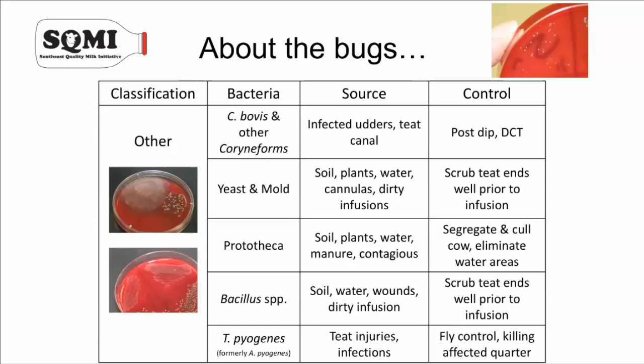Prototheca, like I mentioned, that's a water pathogen. It's an algae. It is not a bacteria, therefore it does not respond well to antibiotics. It is considered to be contagious. The segregation and culling of these animals is important, as well as eliminating water access to these dairy cows.